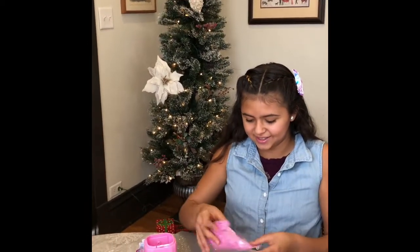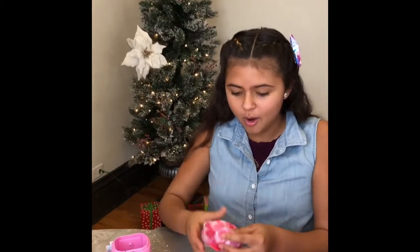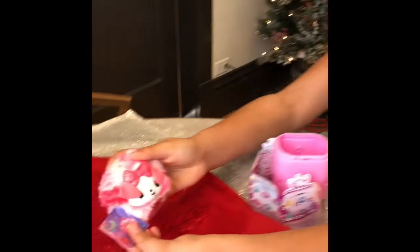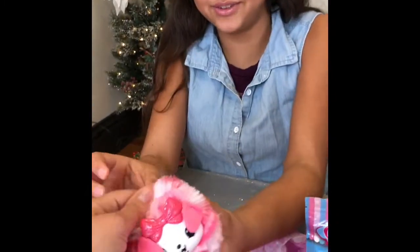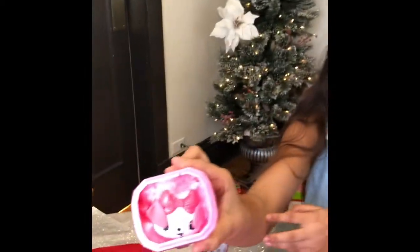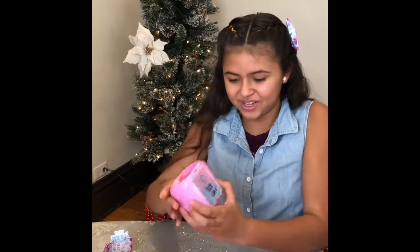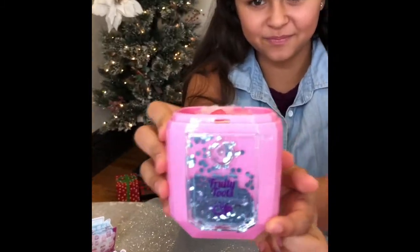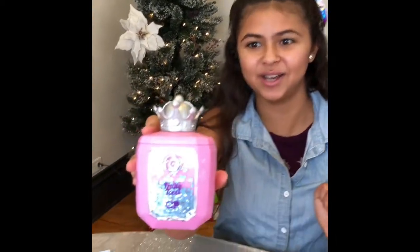Okay, time to open the beauty. Oh my gosh, it's so cute. It's so soft. Look at it, it's so adorable. Oh, look how it fits in the house, little head just peeks out. That's so pretty. I also like this part right here. Your sister's gonna steal it, you know she is. Yeah, she is. I can't wait to collect every single one.